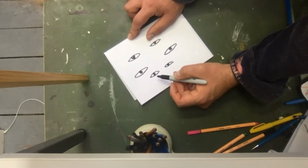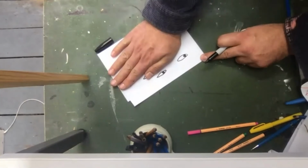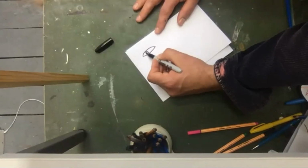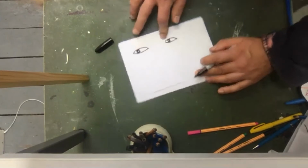You can make people look in different places. Look, they're looking that way, and these are looking that way. And it gives them a bit of life if you leave a little glimmer of light in them. So that person, I don't know what that person could be looking at.